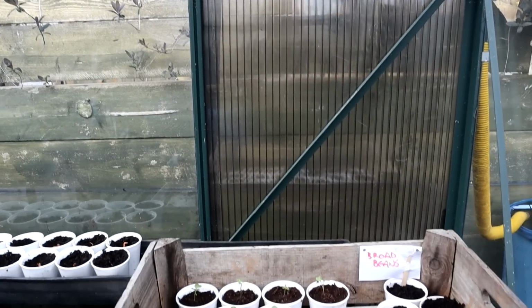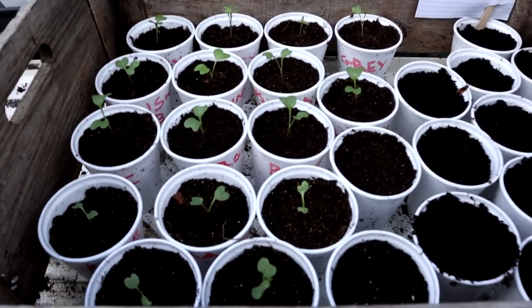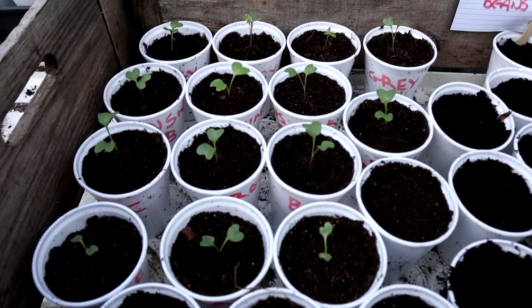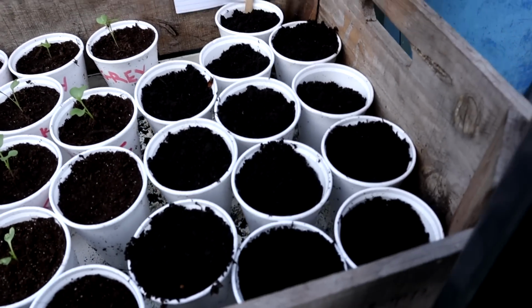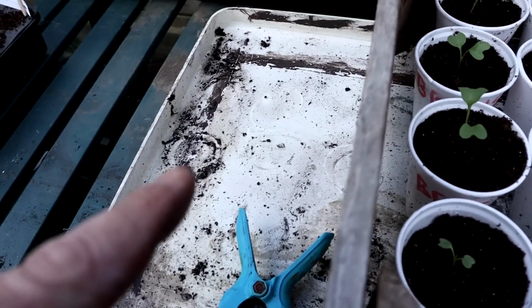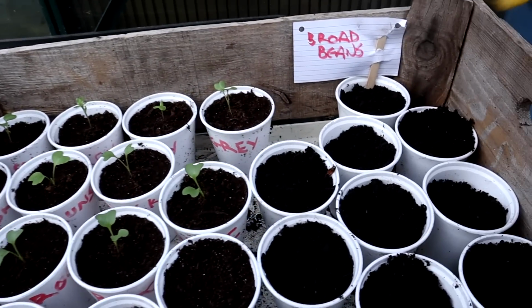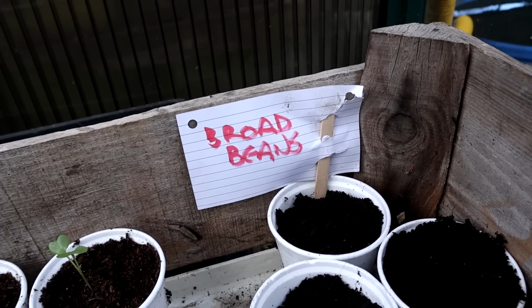Right, I've just been having a tidy up in the greenhouse here, getting things sorted out. So there's all of the cabbages all potted on, and the kale, what have you. I've put the broad beans in there as well. Once they've had a water from the bottom, I'll put the glass over the top. There's me little signs. I hope they work alright.